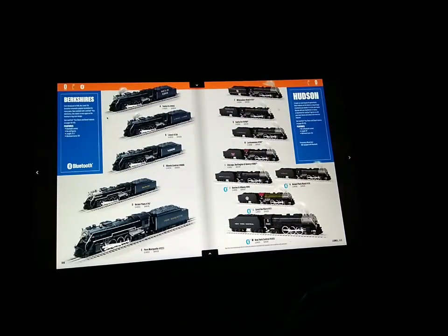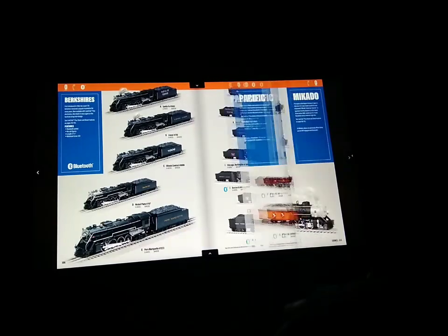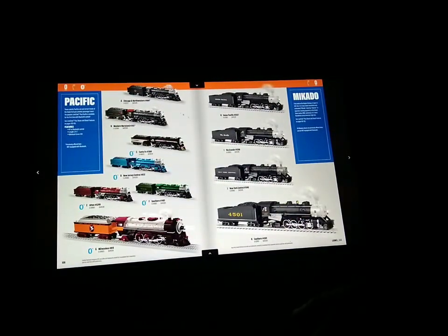They have the Berkshires, Santa Fe, Lionel Lines, Illinois Central, Nickel Plate Road, and Pere Marquette. Here are the Hudsons, and some of them have Bluetooth, like the Boston and Albany, Nickel Plate Road, Great Northern, and New York Central. They have the Pacifics, now available with Bluetooth. They have the Santa Fe, New Jersey Central, Alton, Southern, Milwaukee, and they also have the Mikados, Union Pacific, Rio Grande, New York Central, and Southern Railway number 4501.